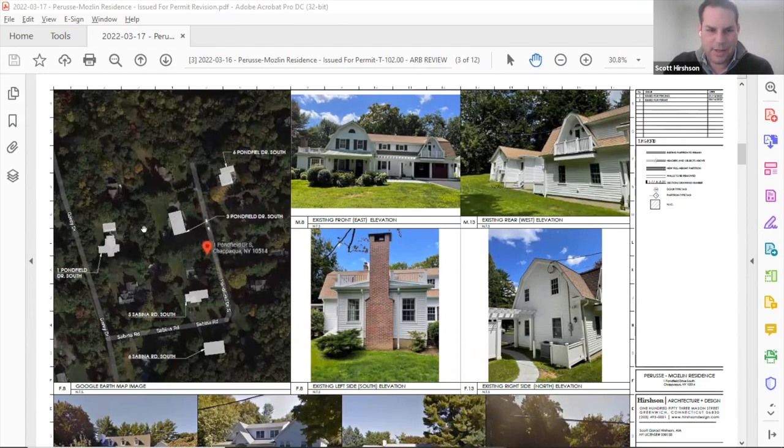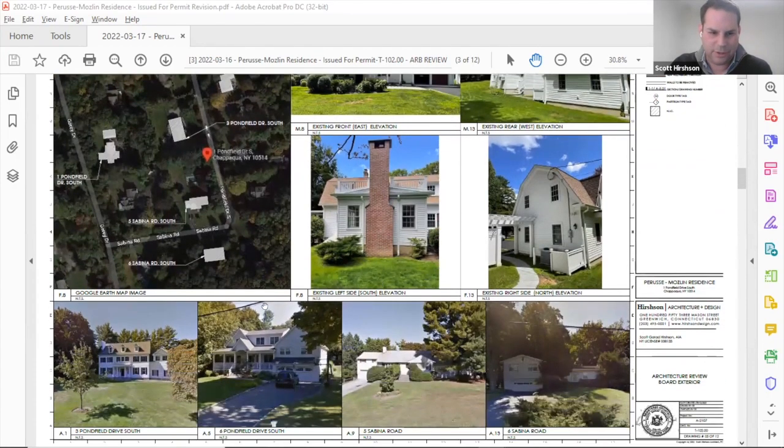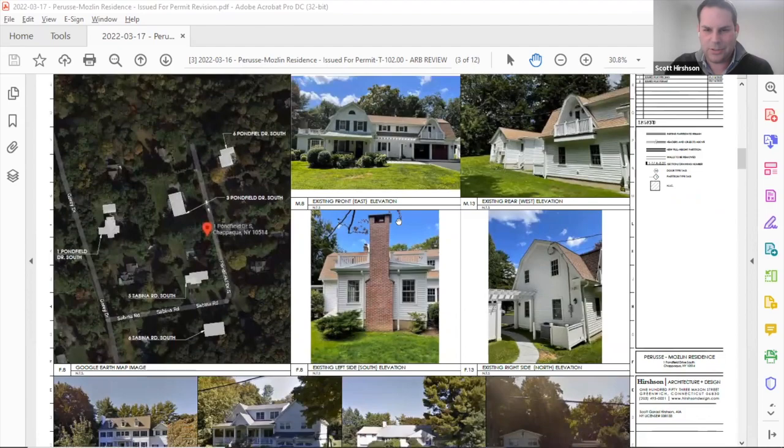For the ARB, the aerial, the Google Earth view rather, the subject property backs to Gary Drive. It was, I believe, originally a caretaker's cottage to the house that is on Sabina Road, but you access our property on Pondfield Drive South. We are a flag lot with the home tucked behind 3 Pondfield Drive South. As I mentioned, the addition is on the rear of the house. The M8 view is the existing front of our house.